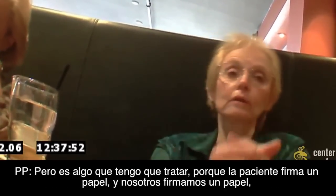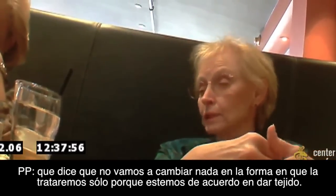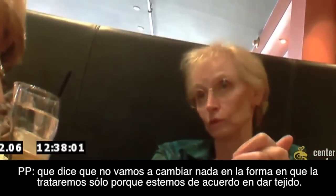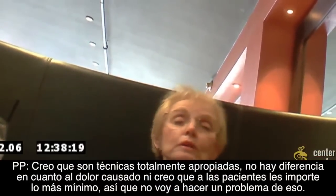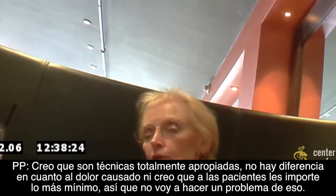But I do need to throw it out there as a concern, because the patient is signing something and we're signing something saying we're not changing anything in the way we're managing you just because you agreed to give tissue. I think they're both totally appropriate techniques. There's no additional pain involved. I don't think the patients would care one iota. So I'm not making a fuss about that.